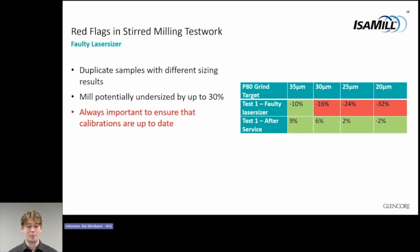Finally, one of the biggest hurdles for passing the IsaMill accreditation is due to the condition of the laser sizer. Signature plot test work can take a significant amount of time in preparation, running, and cleanup. So to run samples collected on a faulty laser sizer is invalidating all efforts in the test. This example is from a lab undergoing the accreditation test, where they have taken duplicate samples both before and after their laser sizer was serviced.